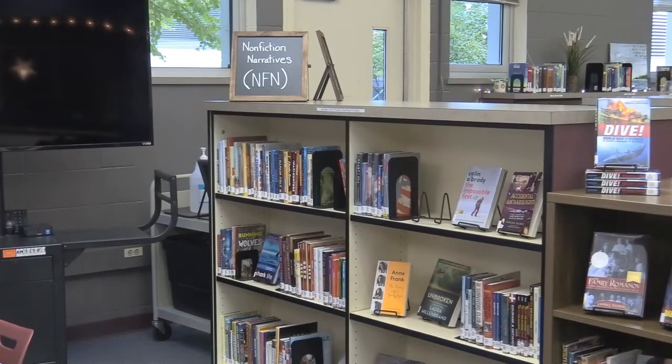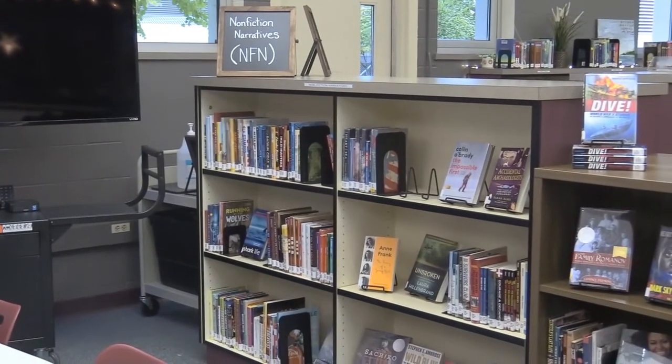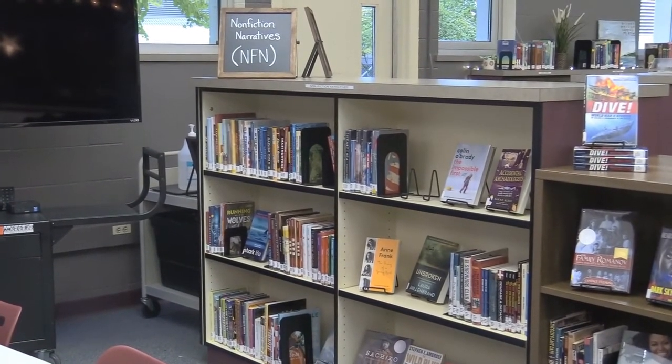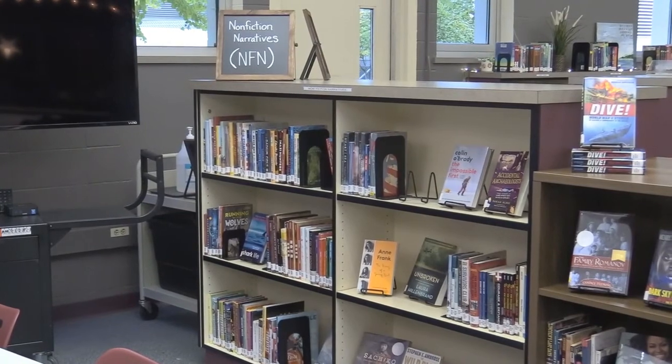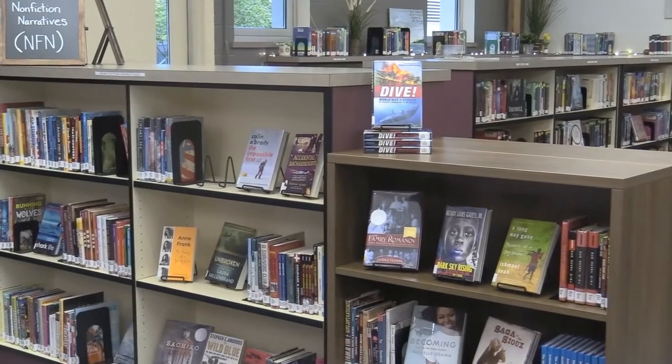The section by the big screen is dedicated to our nonfiction narratives. These are books that are real life, but they read like a novel would. So they definitely have a beginning, a middle, and an end. So a narrative story.